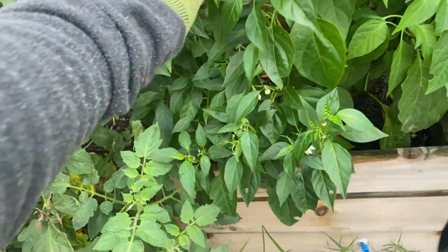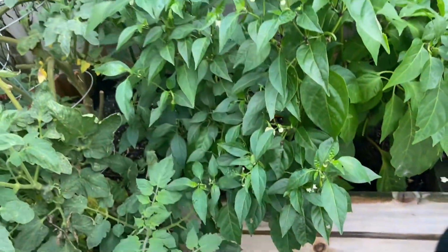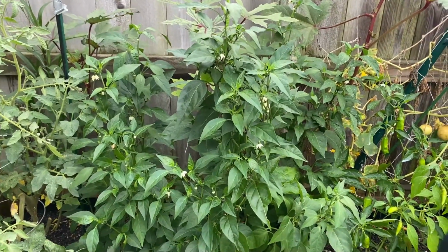You can see it just branches on its own. This isn't me pinching it, it just does it. So, do you have to pinch your pepper plants? I don't think so.